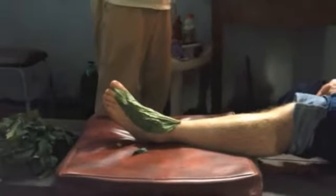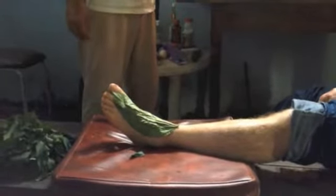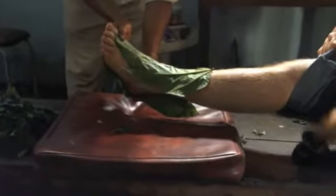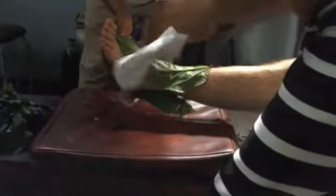Did that feel good? Yes, it did. But since he put the leaves over the flame, I think it released oils. So I had to wear Cynthia's sock all night long.